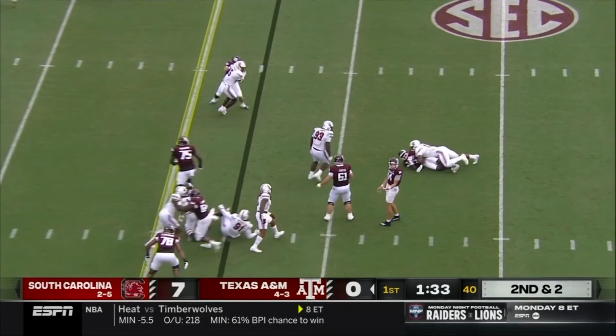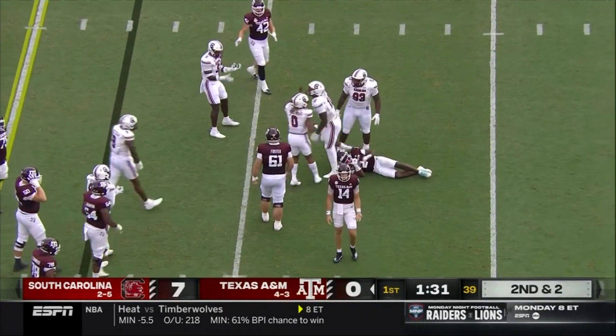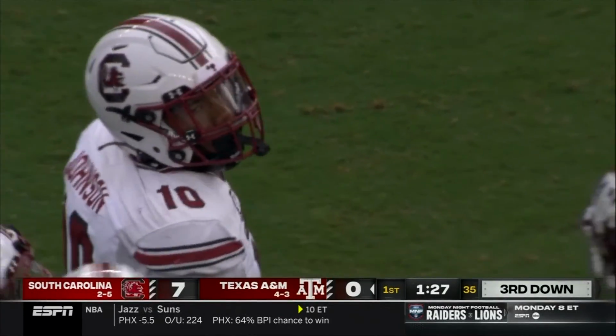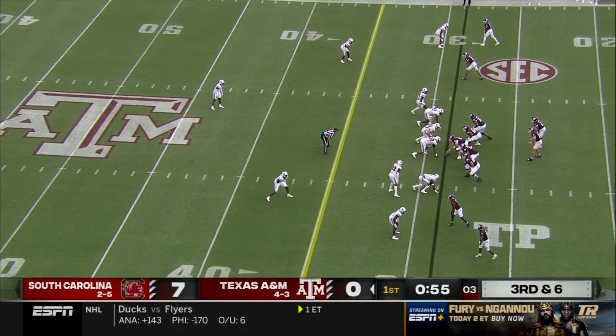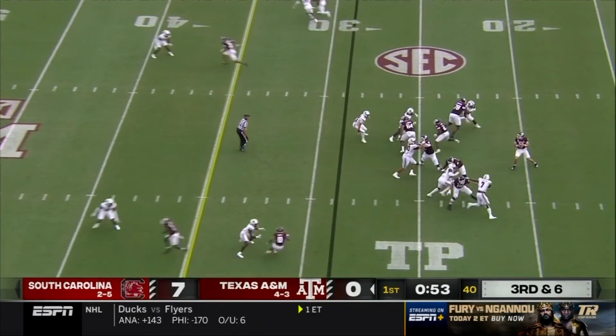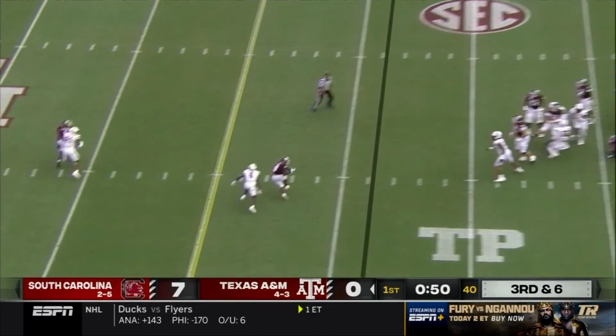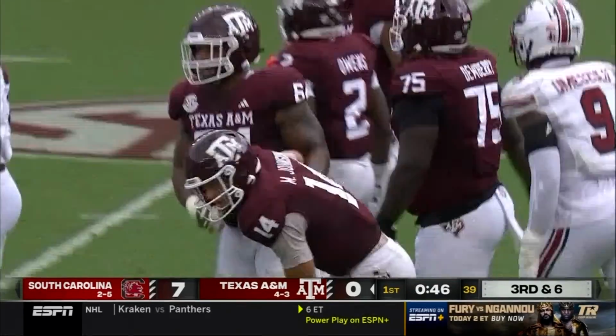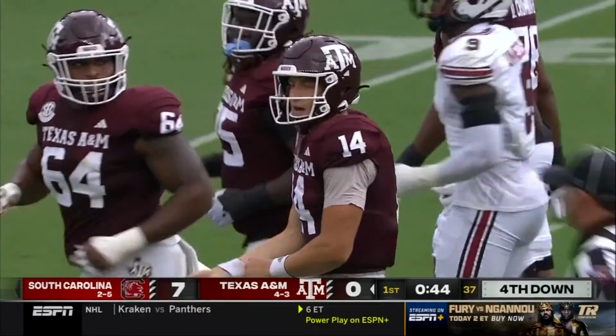Johnson hands it off. The play blown up. Owens just eviscerated by Tyreek Johnson. 2 games, they've had some trouble with pass rush. Bringing a little heat here on Johnson. Comes underneath, complete to Smith. But it's going to be about, let's see where they spot it.